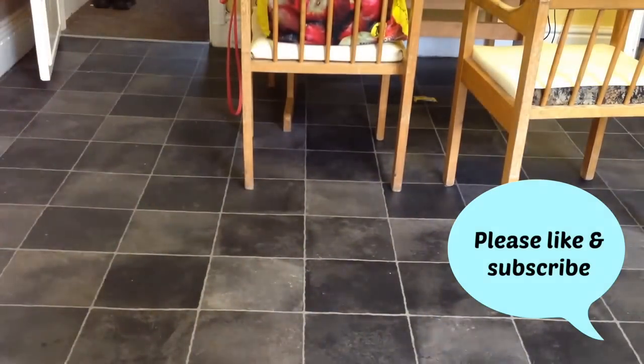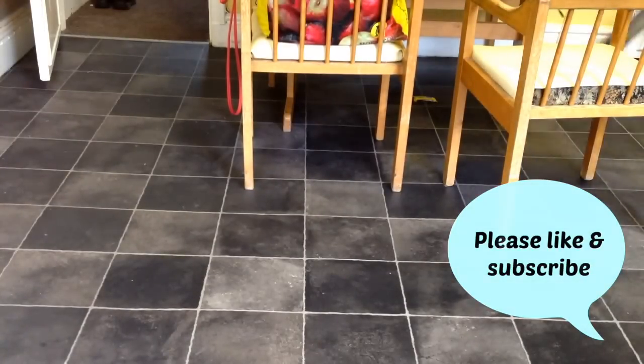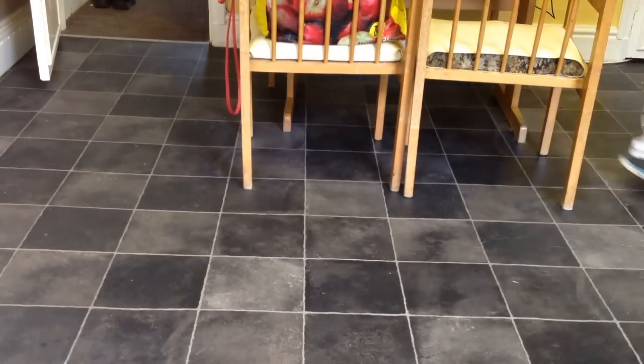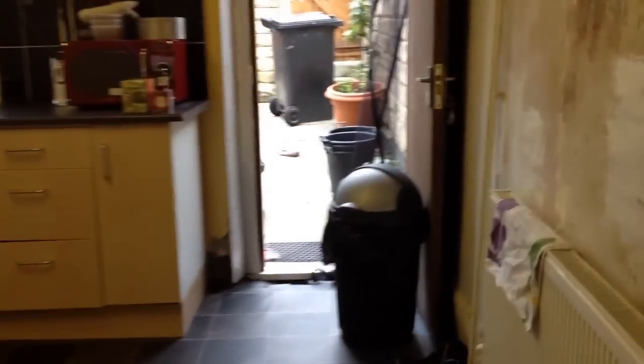When you finish, you can just rip it off because it's Velcro, the cloth there. Put it in the washing machine, ready for next time. And it really just does the job without getting the floor really wet.